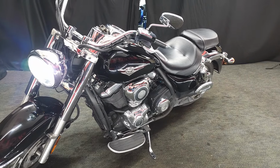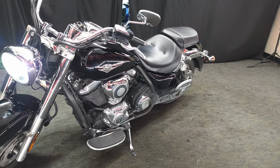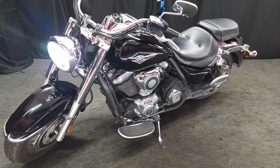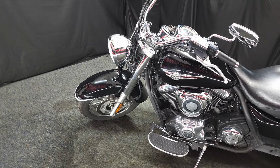The 2011 Kawasaki Vulcan 1700 pays homage to the classic cruiser aesthetic while integrating modern features and engineering. Its powerful engine, comfortable design, and array of amenities make it a capable choice for riders seeking a blend of style and performance in their cruising experience.